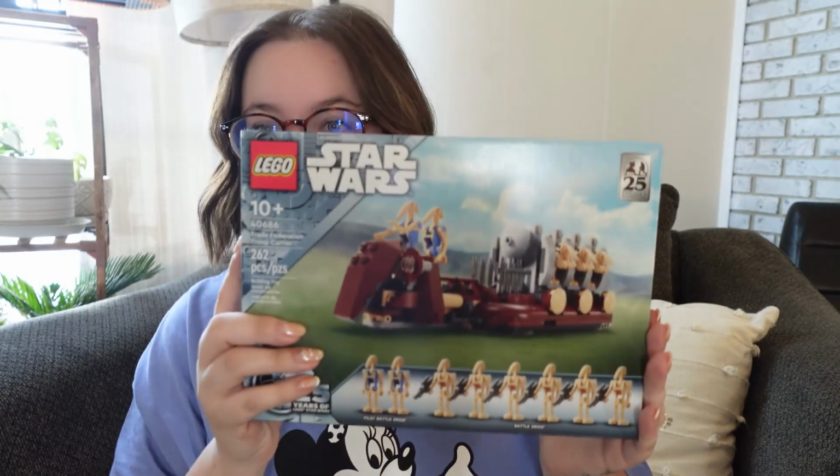And then we also got this set for free. It is the Trade Federation Troop Carrier. So this is in celebration of 25 years of Lego Star Wars.